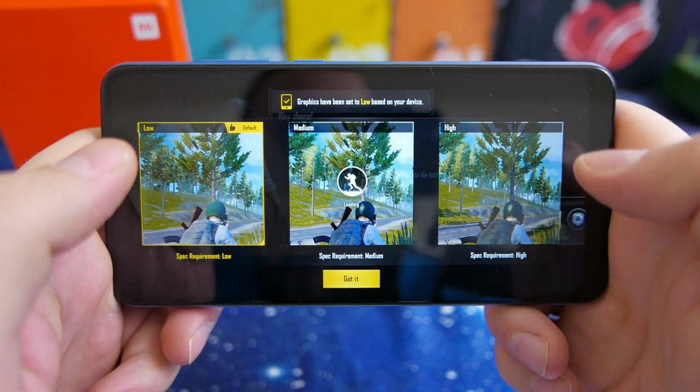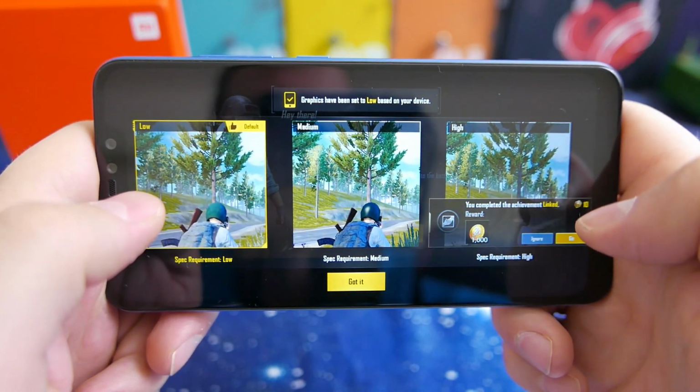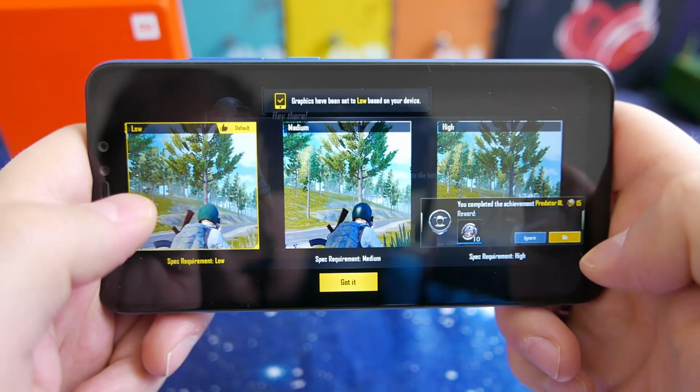So really well done optimization when it comes to thermals. I don't know if this phone has any cooling solution, but it might have. Now on to PUBG Mobile.